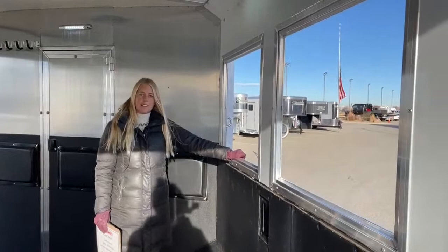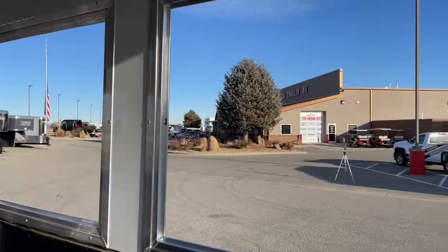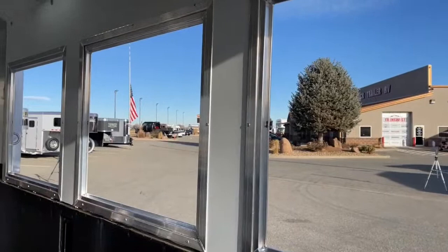Another nice upgrade on this trailer is the huge drop-down windows on the head side. Got them on the hip side as well, but having them on the hip side is really nice because if you are throwing feed for your horses, you can open these drop-downs and get a lot of air moving through here without having all the hay swirl around at your horses' heads.